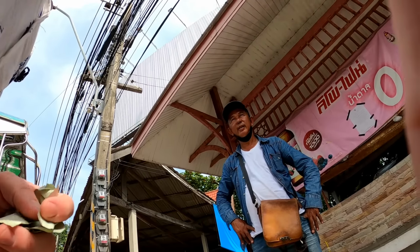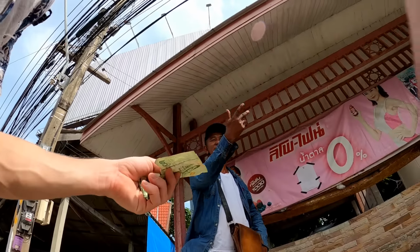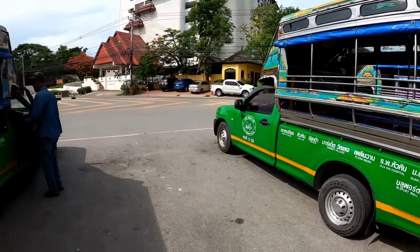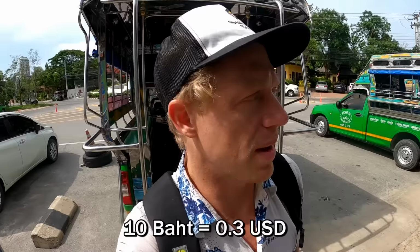How much do I pay? 10 baht. 10 baht, okay. Here, I'm going to go in a green bus to Hua Hin. 10 baht for this bus into Hua Hin. With the taxi I paid 200 the other day, so 20 times more.